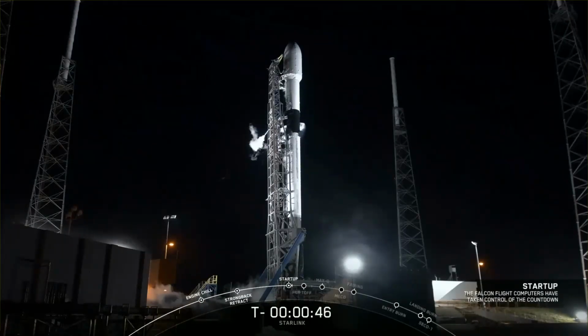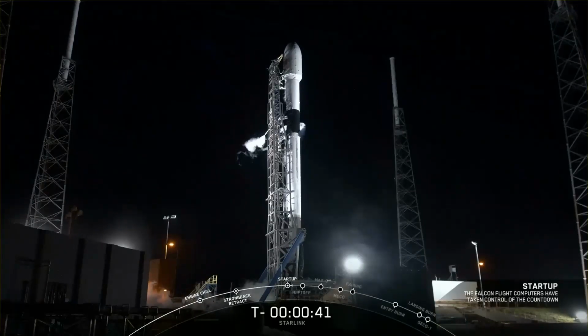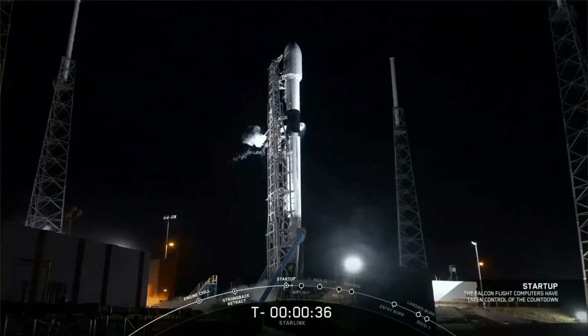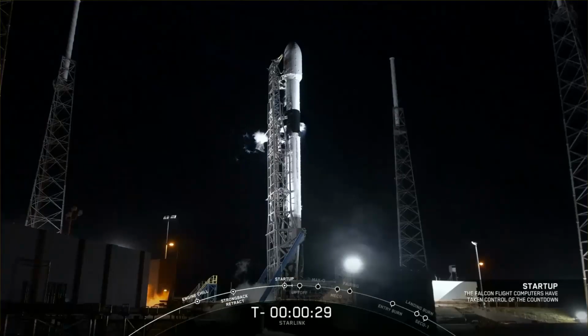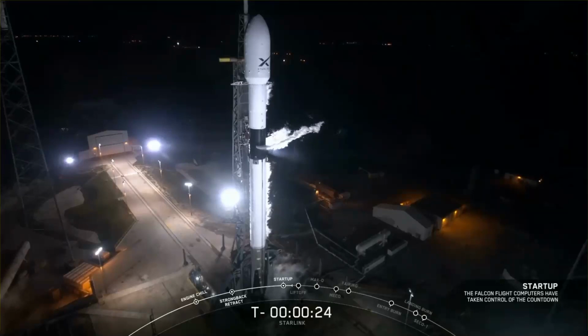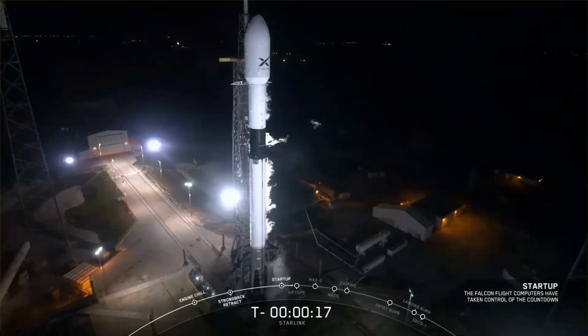Stage 2, press for flight. Go for launch. T-minus 30 seconds. Stage 1's at startup pressures. T-minus 15 seconds. Falcon 9 is configured for flight.